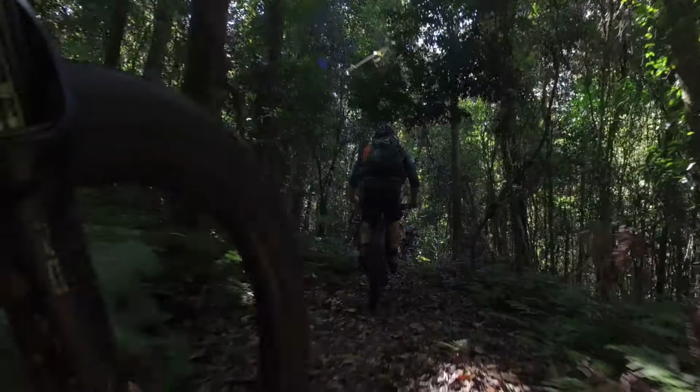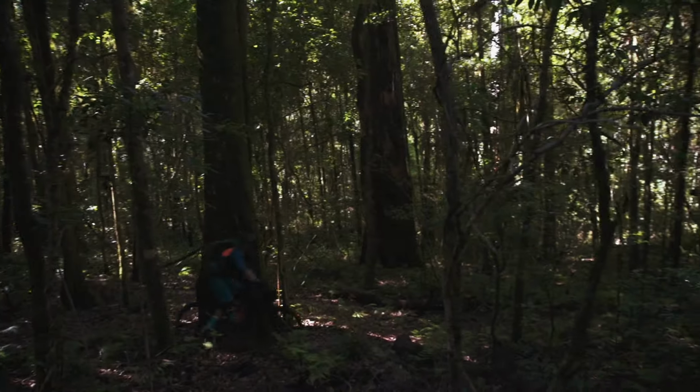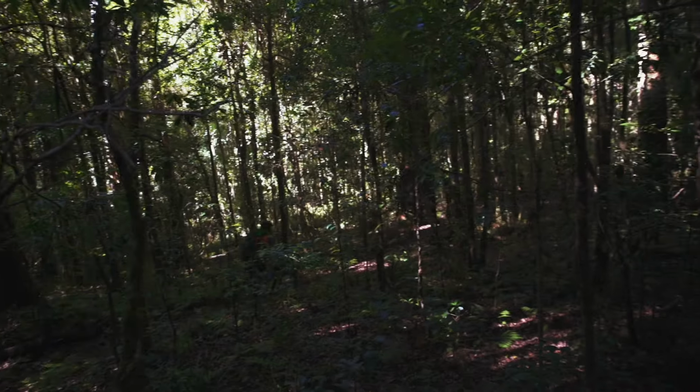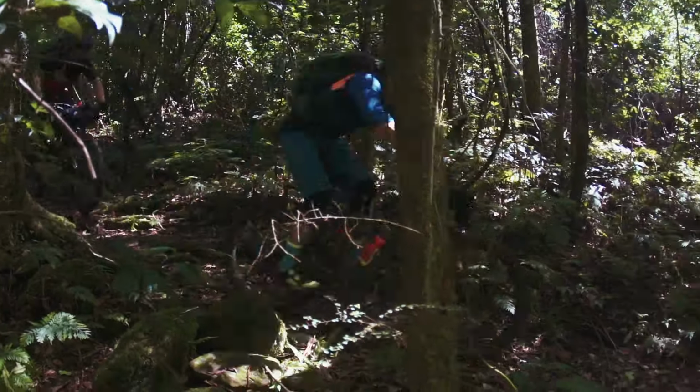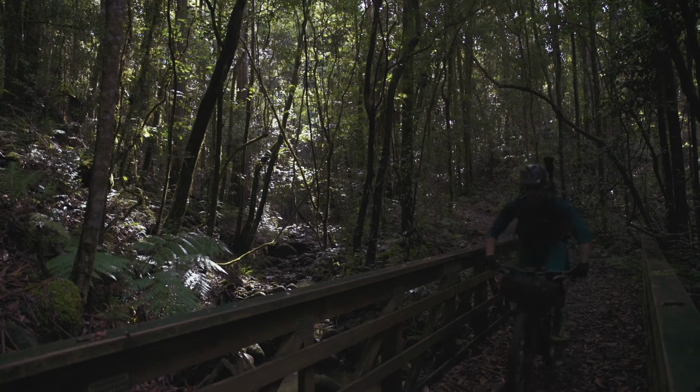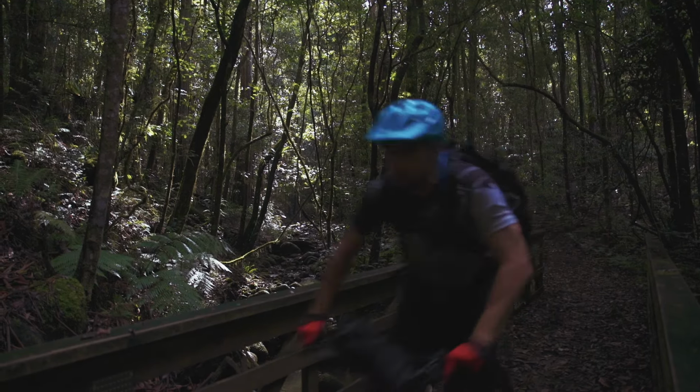Pretty fun long descent. It's pretty amazing to not have to earn it. The bike really did the work for us there, and we got to just enjoy the ride back down. Some of us had 20 kilos of stuff strapped to ourselves and our bikes, so it's pretty amazing to be able to do that kind of thing by bike.